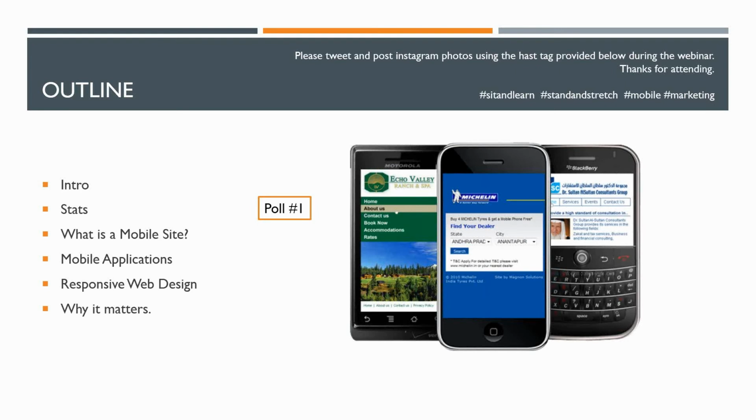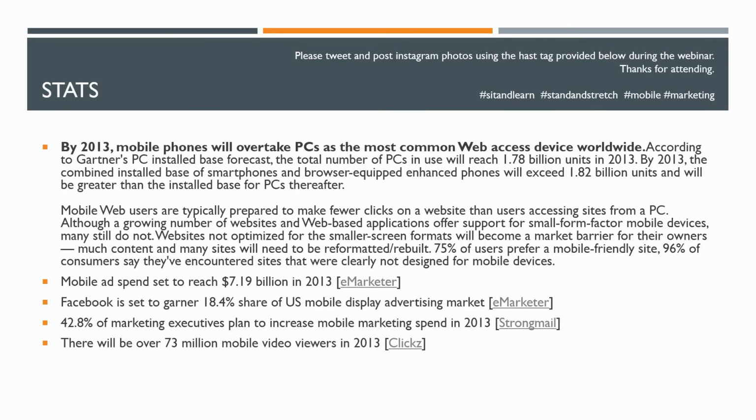We're going to move right into some stats. If you've been to a Sit and Learn webinar, one of the greatest things I like to pull together are the industry-specific stats. I'm going to read through a couple of these to get you thinking about why you should be considering a mobile site or a mobile application. By 2013, mobile phones will overtake PCs as the most common web access device worldwide. That's a big deal.